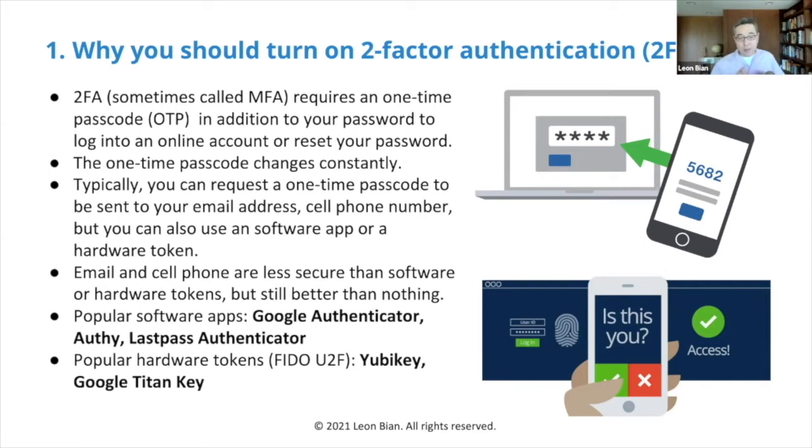With the second factor, if someone stole your password, they will not be able to get into your account unless they also have access to your email address or your cell phone account. So definitely turn on second factor authentication on every account that offers it. That means your bank, your email account, your brokerage firm, even online shopping. They were hacking into Amazon as well, right? I heard from one of the colleagues.